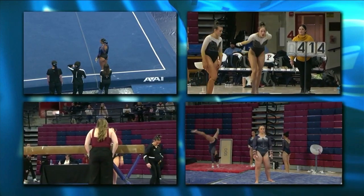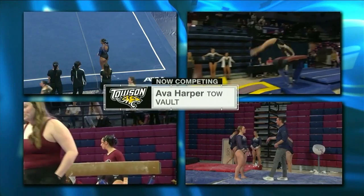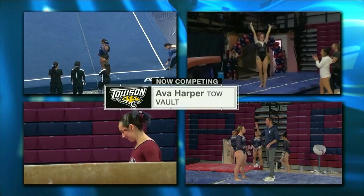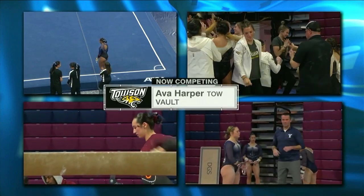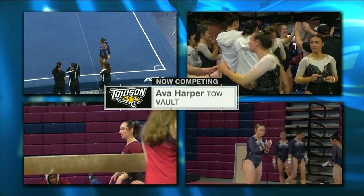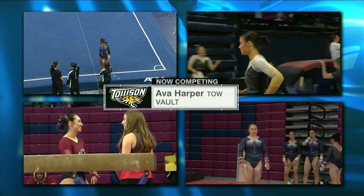Fofana, we saw a 9.725 on the vault to start off the day. Ava Harper next to go for Towson. And another really nice Yurchenko full. That showed great control. Probably just a bounce in place that'll incur a 0.5 deduction, but nice line throughout the vault, kept her hips extended throughout that full twist.